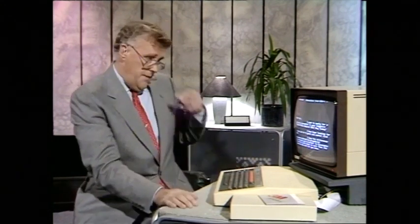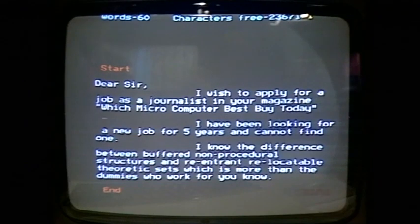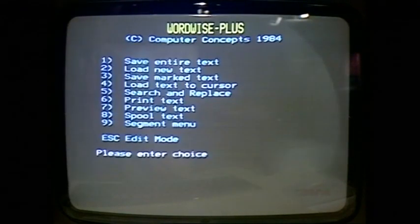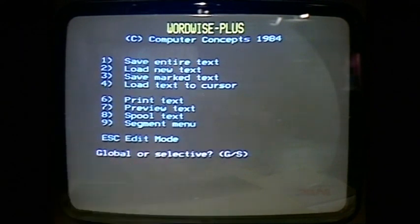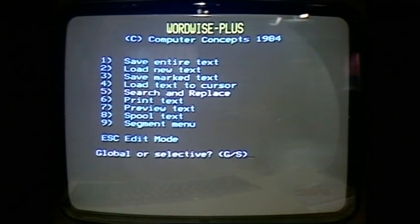Now, if that was all the word processor did, it would still be worth having, but there's much, much more. For example, suppose you wanted to change a word every time it appeared. Now, in the last paragraph, there's two no's in there. Now, I might want to change that, so I go into the command mode, and I've got a search and replace here. Now, this says global or selective, G or S. So global means I replace every time the phrase appears, and selective means it will give me a choice to check each time. Well, I'm going to check, so I'll put an S.